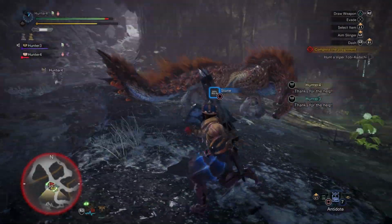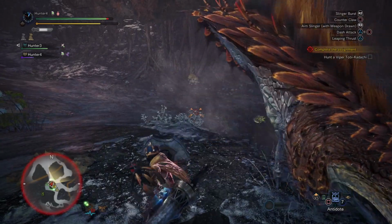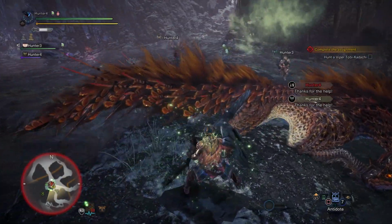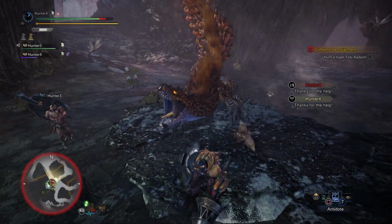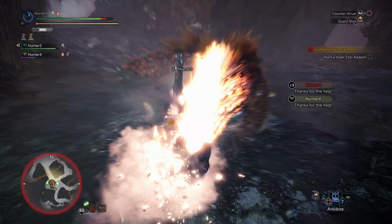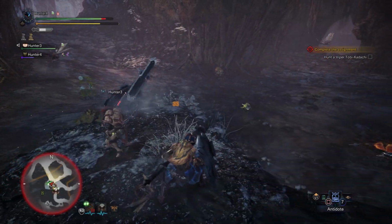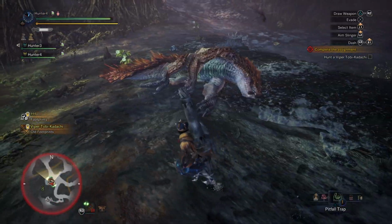So the first new variant that we ran into was the Viper Tobi-Kadachi. Viper Tobi-Kadachi no longer has the thunder element at all. He looks absolutely fantastic. I love this sort of beige, snaky, scaly look that they've given him. He's always been the snake squirrel. Now he's more the snake end than the squirrel end. No more thunder element, but they have not made him weaker. They've definitely made him much more of a threat.